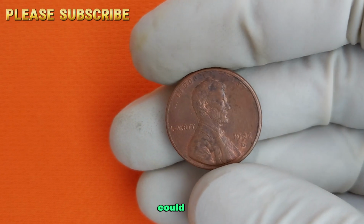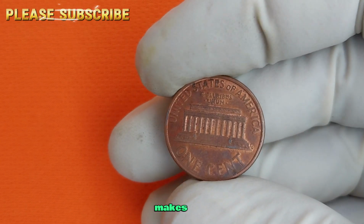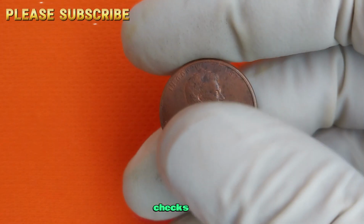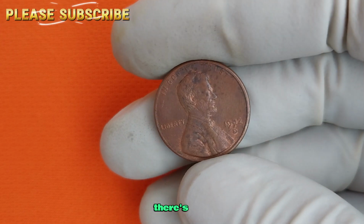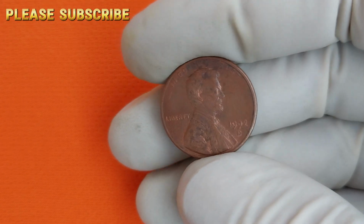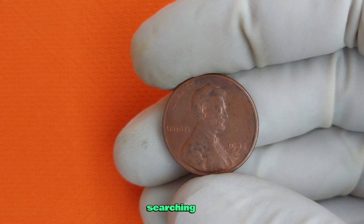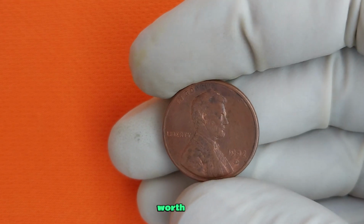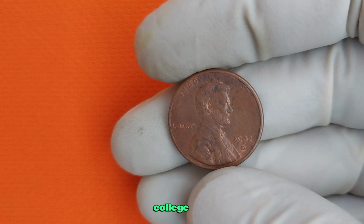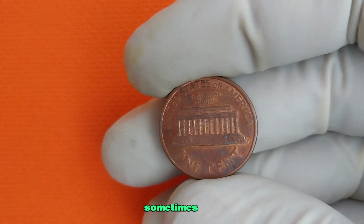You might be wondering, could there be more out there? Absolutely. And that's part of what makes this coin so exciting. Every time someone picks up a roll of pennies or checks the change they received at the grocery store, there's a tiny chance that a 1992 D close AM is in their hands. It's this treasure hunting aspect that drives many collectors and hobbyists to keep searching. That penny that looks like it's only worth 1 cent might actually be worth more than your car, your vacation, maybe even your college tuition. But finding one requires patience, a good eye, and sometimes a bit of luck.